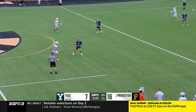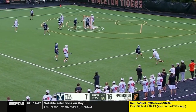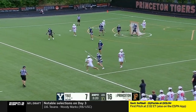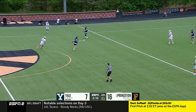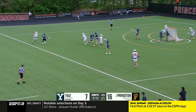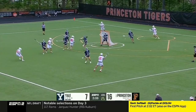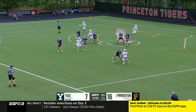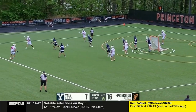Ryan Croddick checking out of the game for Princeton between the pipes. New netminder is number 23, Colin Vickery, sophomore out of Westlake, Texas. He's only played 7 minutes this season. So Croddick, really an Iron Man. Nice for him to be able to take a little bit of a curtain call, even though he's a junior here at Sherrod Field. Carson Kramer, excuse me.